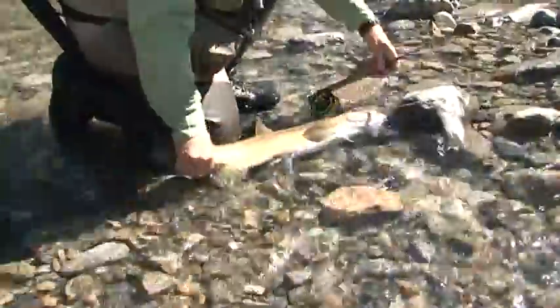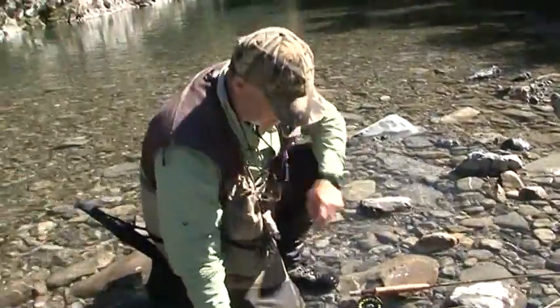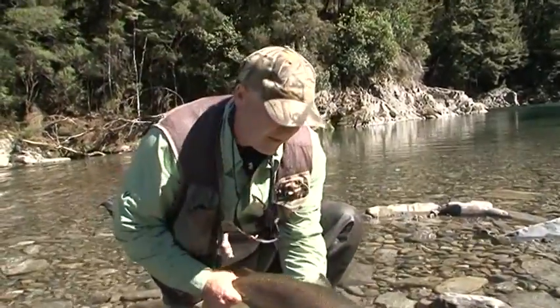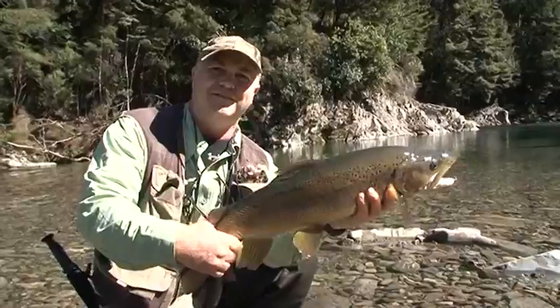It's a big fish. It's a ripper. Fish has got a lot of weight. In remote areas where trout populations are only maintained through spawning, it's vital that people abide by the catch and release policy. Interesting how brown trout fight versus rainbows.